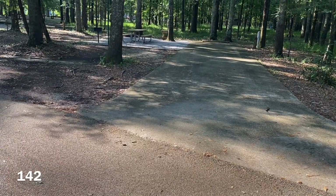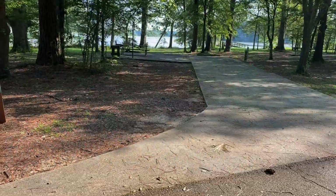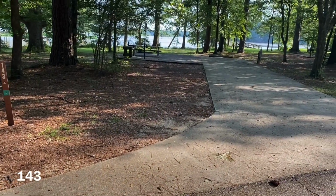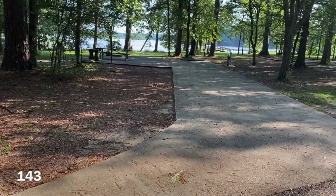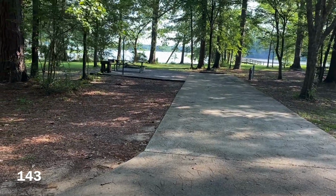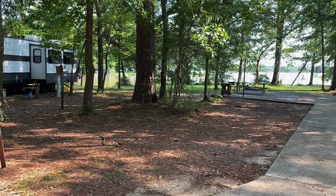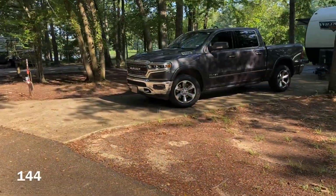Backing out into the woods. Well spaced from your neighbors as well. Coming back around to the outside, facing the water, this water inlet waterway. Lots of space out behind you, and some good spacing to your next neighbors. Making our way on to 144.